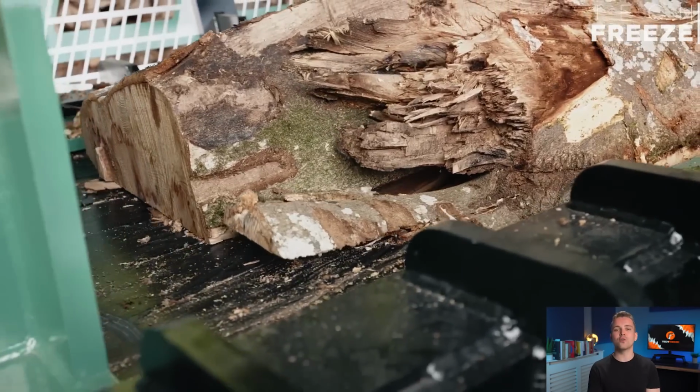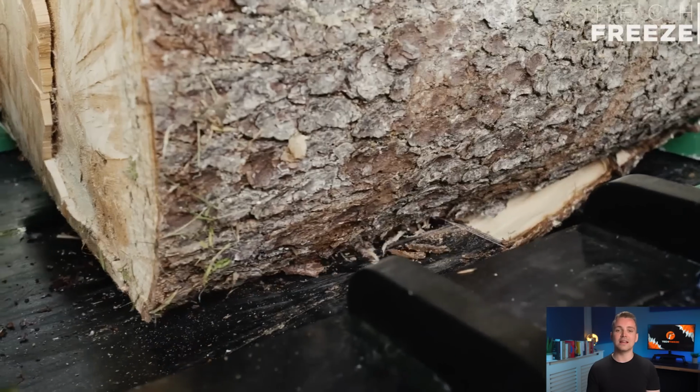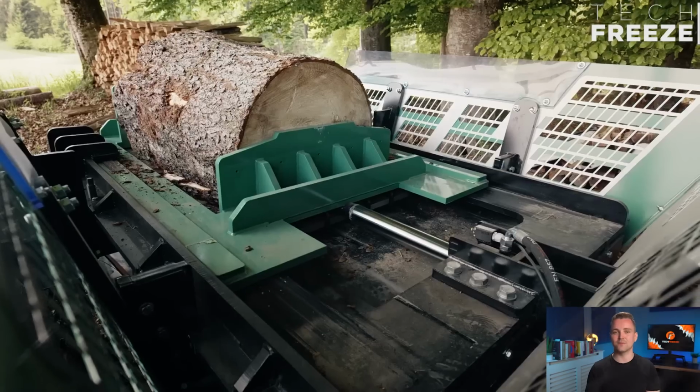Spotfast, equipped with an automated return for smooth handling, is equally suited for small as well as large and multiple log processing.